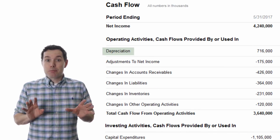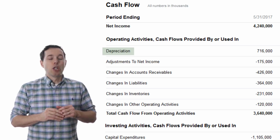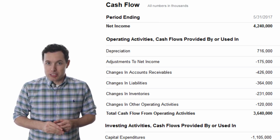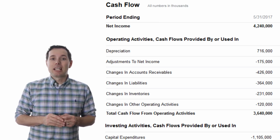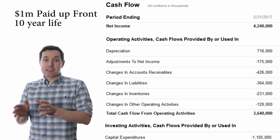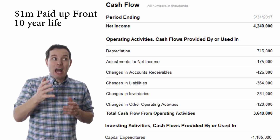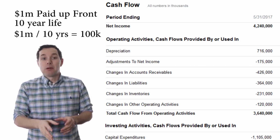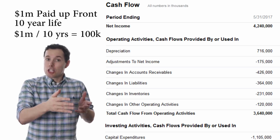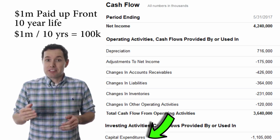A quick primer on depreciation, just in case. Let's imagine that Nike were to go out and buy clothing machines, and they were to spend $1 million on those machines. And let's pretend that those machines are going to last 10 years. So they spent $1 million in cash, and it's going to last 10 years. In theory, every year that passes, the value of those machines drops by, let's say, $100,000. The initial $1 million investment would fall under capital expenditures in the cash flow from investing section.